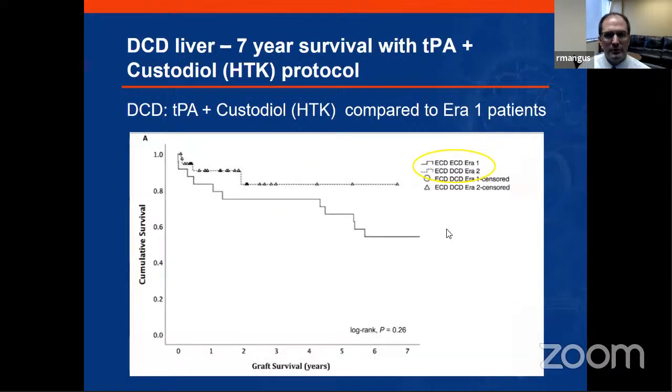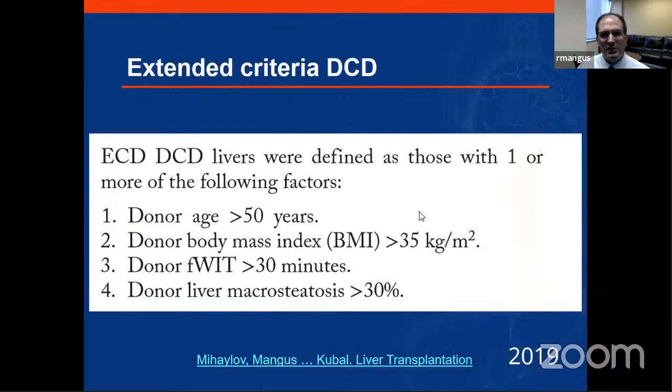So normally we would have turned these down for donation after circulatory death protocol, but under this new era, we chose to use those. And so here we looked at era number 1, extended criteria donors and their poor survival. This is at 7 years. Versus era number 2, again, same extended criteria donors. And we had a dramatic improvement just in this subgroup of patients who met those criteria that I mentioned before here.